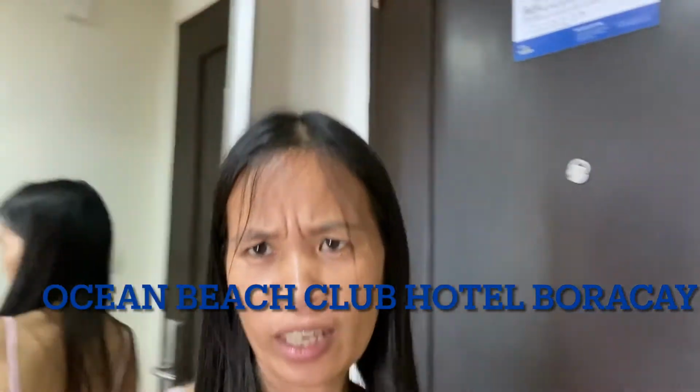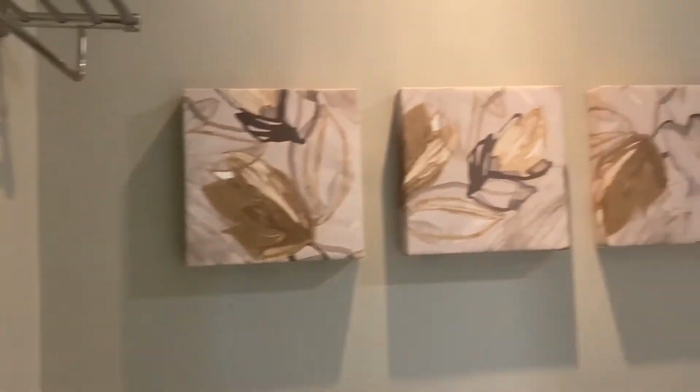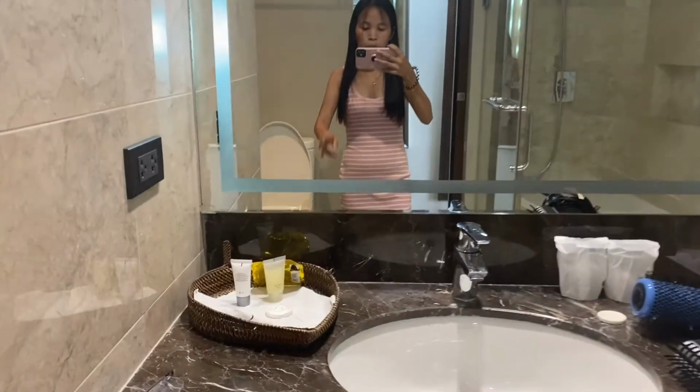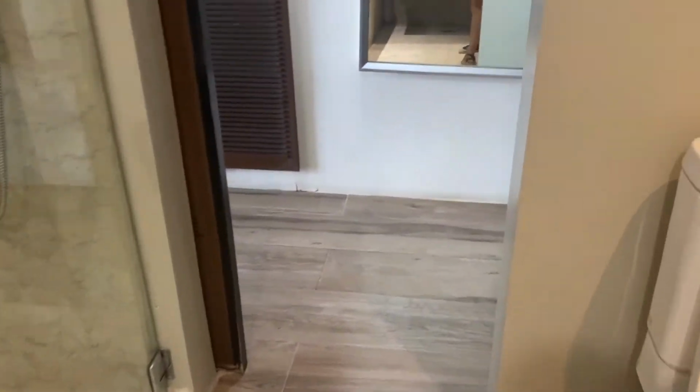In Boracay, Ocean Club Beach Resort. When you enter, there's a wardrobe there. And when you're on the left side, there is a toilet and shower room. So big. Got two towels, toilet bowls, and a leather design there. Then they have shampoo, conditioner, shower, two glass, and that's it. They have bathtub. And shower is so big, like so nice room.